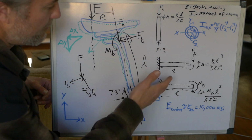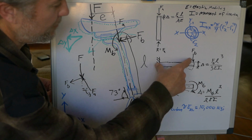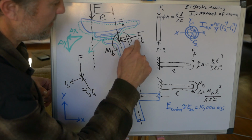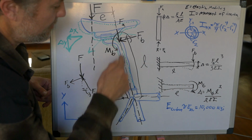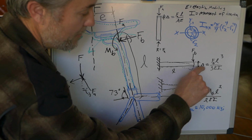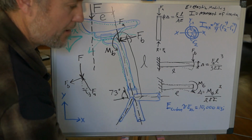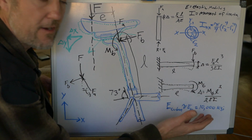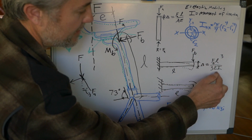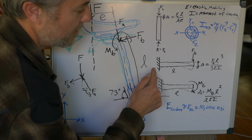Okay, so when we move down here, we've got a couple more deflection diagrams. This one represents the bending moment contribution of this deflection, which is caused by this component bending force that is perpendicular to the seat post axis, and the deflection caused from that load is represented by this formula here. All of these formulas come out of elastic beam theory, if you will. And so what we're saying here is that this is an elastic deformation caused from a concentrated load at the end of a cantilevered beam.